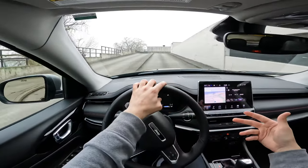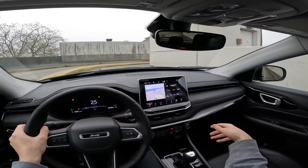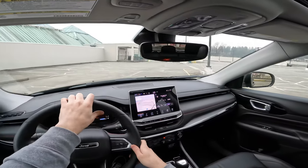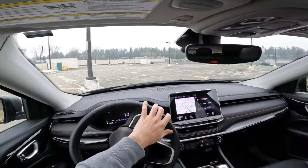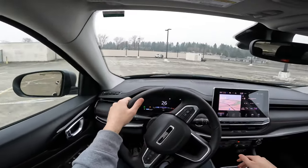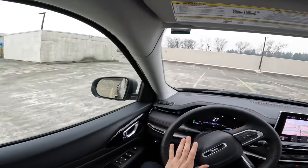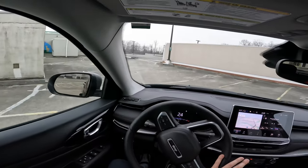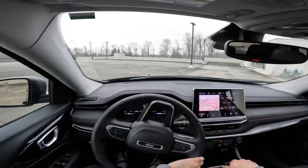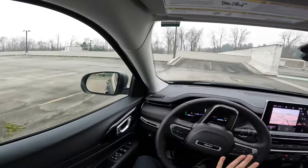I mean, you've got a Selec-Terrain system in here. So you've got your snow, rock, sand, mud, and then your sport and auto. Or no, we don't have sport. Sorry, that's my bad. But yeah, you're pretty much going to go on quite a few adventures in this vehicle. Obviously, it's not a V6 or V8, so I wouldn't push your limits too much, but don't underestimate Jeep and what they are capable of doing with their Selec-Terrain systems in their vehicles.